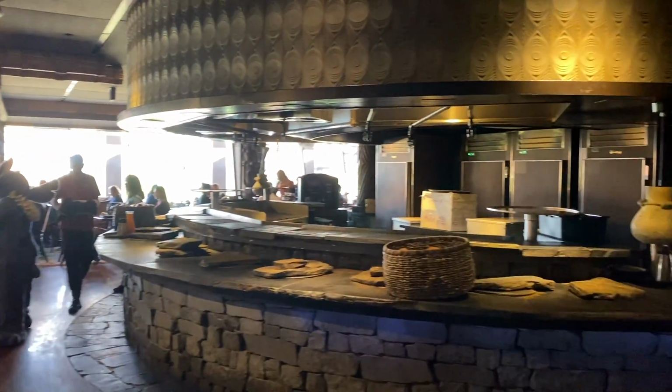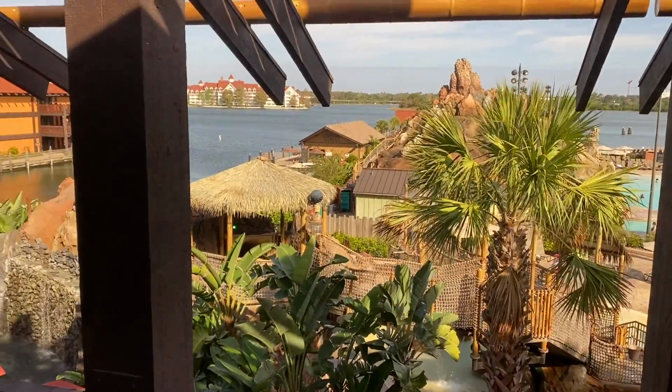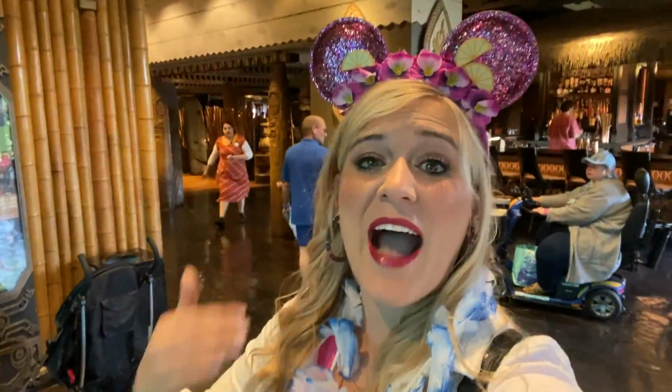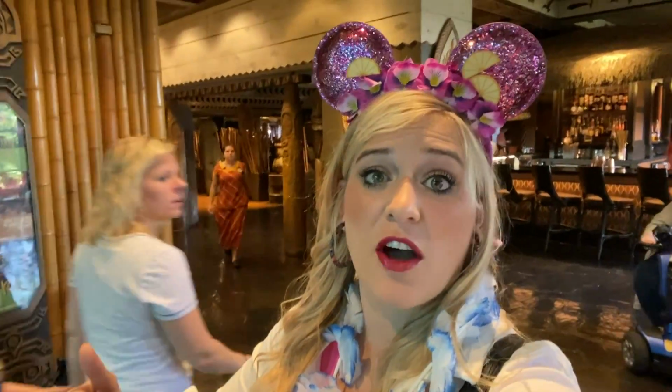Ohana is an incredibly popular reservation. 1, because you can see the fireworks from the restaurant and they pipe in the music, and 2, because of all the things I just said. All the meat you can eat. So if you want to go to Ohana, I highly recommend looking immediately at that 180-day reservation. Otherwise, you could snag a reservation, but it'll probably be at like 10 o'clock at night, and that's very late to eat all that delicious food. Though I'm not above it, and I have done it.